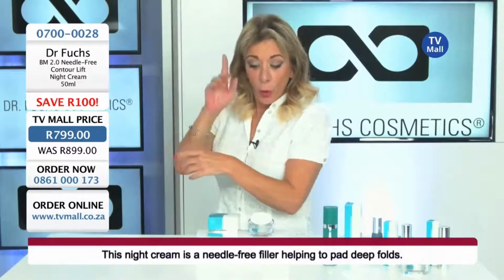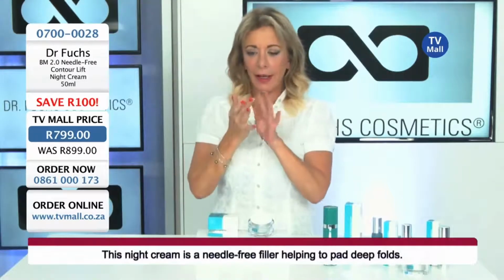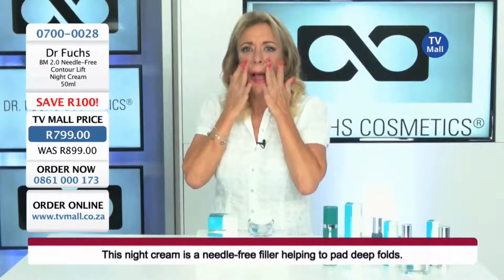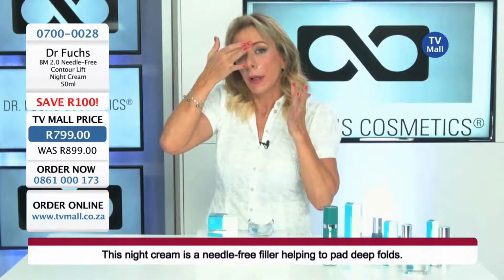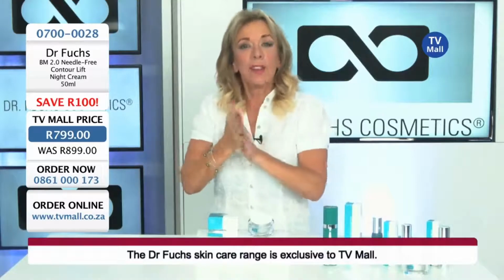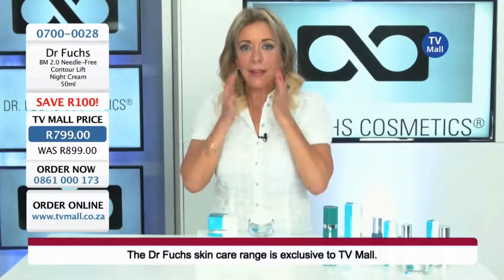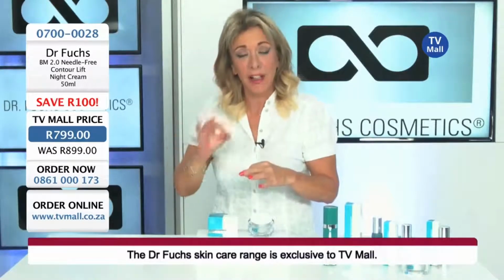Then I apply it to the whole face, and then I take another small amount, and I go to my deep wrinkles like the nasolabial folds and push in the extra amount, or to your forehead directly on the wrinkles. I just push an extra amount in, and the next morning, please look in the mirror. The next morning, you even see on wrinkles like nasolabial folds a difference. It takes one night because that ingredient is really fast. I will show it to you.